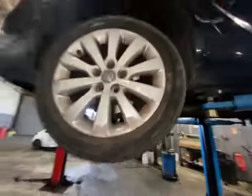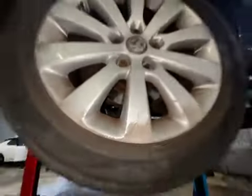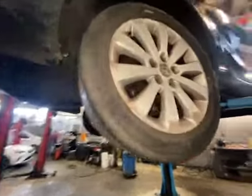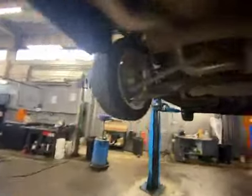Also on this side of the car, the rear brakes here are down to about 20% remaining. The other side is about 80% remaining, indicating you may have an issue with this caliper that needs investigating. These discs are also rusty. I can show you on this wheel here.